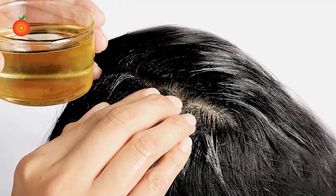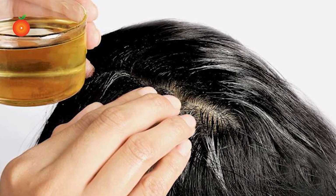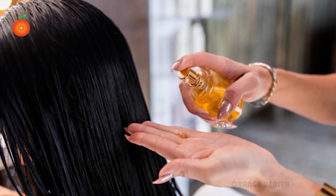Massage gently using your fingertips. Wrap a hot towel on the hair. Leave it for an hour. This routine helps the scalp to get the necessary moisture without overdoing it.